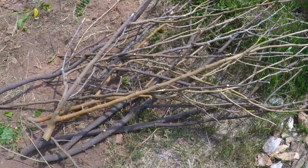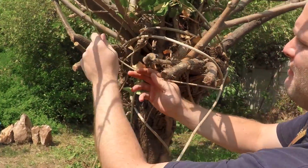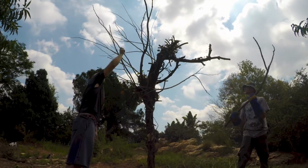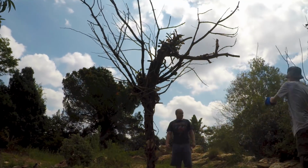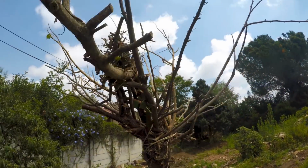So let's begin by constructing the canopy out of dead branches. But first let's wrap some dead Zambezi creeper around the top to make it easier to position the branches securely. With our branches in place, let's move on to building the trellis for the plants to grow up.